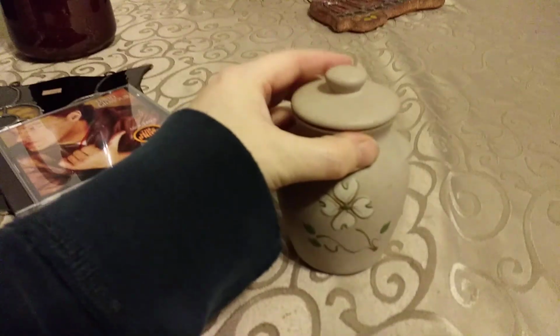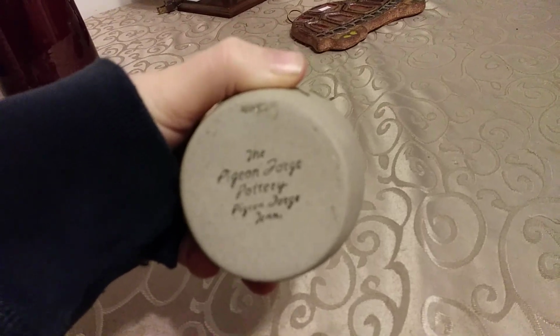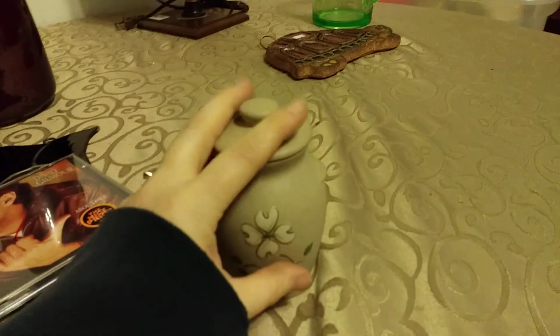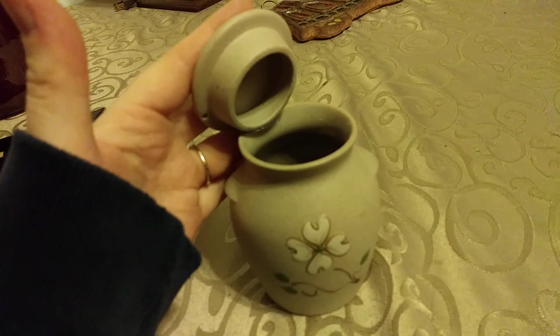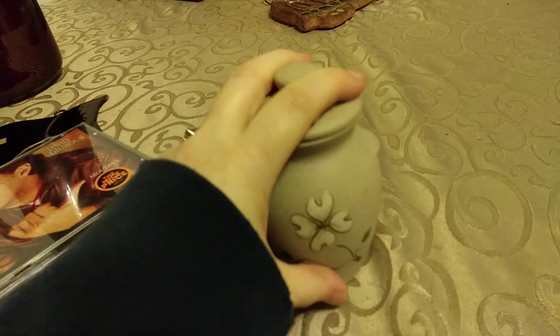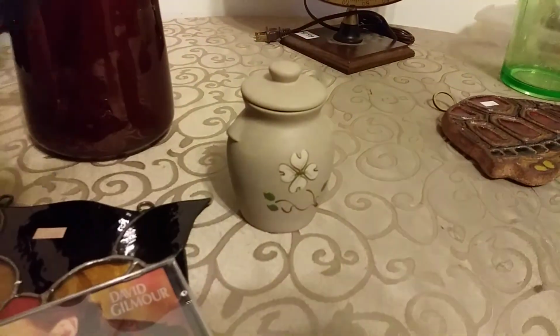This piece. Now, if I were a collector of anything, I would collect Pigeon Forge pottery. I do not know why I love this stuff so much. It's not worth a ton of money, but I just love it. I don't really know what this piece would go for. I paid $5. Well, I paid less than $5 because of the 25% off coupon. I'm guessing probably around 18 to 20. There's no damage. It does have the lid. It's very clean.